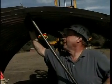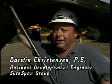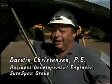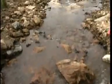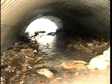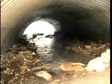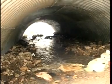This is a structural plate arch to be used for stream crossing to get traffic over a fish-bearing stream. And it creates a natural stream bottom through the bottom of the arch rather than a metal bottom or a concrete bottom, which gives the fish an opportunity to rest as they're going through when they can find pools in the stream bed and under the arch.